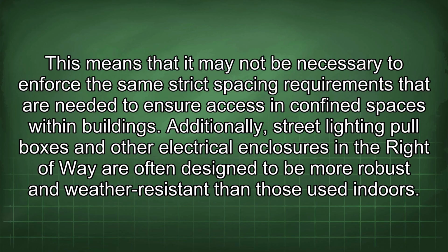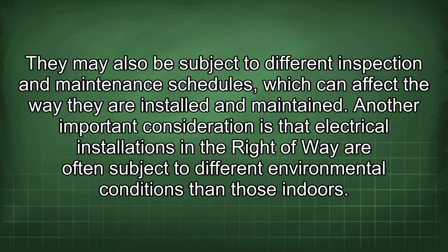Additionally, street lighting pole boxes and other electrical enclosures in the right-of-way are often designed to be more robust and weather-resistant than those used indoors. They may also be subject to different inspection and maintenance schedules, which can affect the way they are installed and maintained.